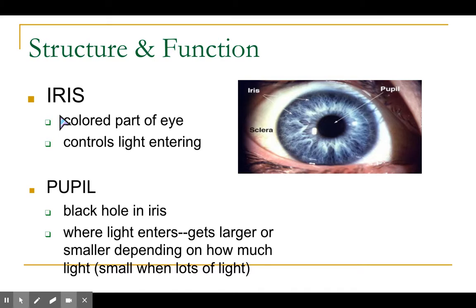Okay, so that part of your eye that's colored is called the iris. And it's a muscle. It opens and closes, and the hole in the iris there is the pupil. And you guys know this, like when you're in a dark room, your pupil gets really big, and then you turn the lights on and your pupils get really small, because it controls the amount of light that comes in and out of your eye.